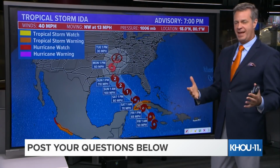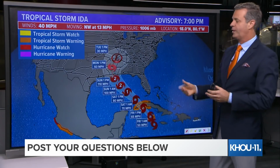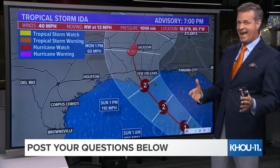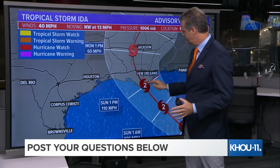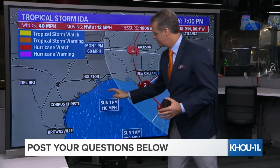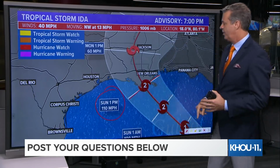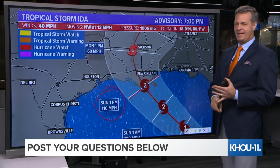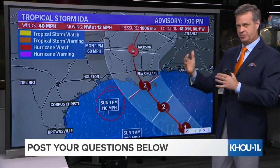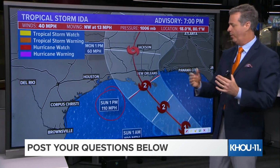All that has culminated in this forecast track from the Hurricane Center, which brings a strong Cat 2 hurricane. And it would not surprise me if it ended up being a Cat 3 into the southeast Louisiana coast late on Sunday afternoon, early into Monday morning is possible, just sort of splitting the difference between the Euro and the GFS.